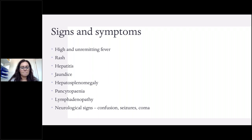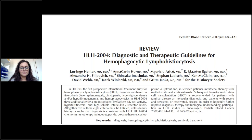Some patients present with a rash, hepatitis. They can also be jaundiced. A lot of them have organomegaly. They can show cytopenia, for example, anemia or thrombocytopenia or neutropenia. They can have other slightly non-specific signs such as lymphadenopathy and neurological signs such as confusion, seizures, and coma.